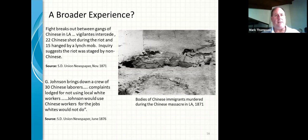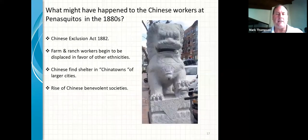So in looking at what might have happened to these individuals on the ranch, Johnson actually sold the ranch in 1880. He moved off of it, even though he was still active in San Diego. The Chinese Exclusion Act in 1882 really formulated a formal reaction against Chinese immigration to the United States. And as a result, a lot of farm and ranch workers were displaced in favor of other ethnicities and other labor sources. In California, that shifted the labor supply from Chinese individuals to Japanese, and later Japanese to local Mexican workers. And local indigenous people were working there as well.